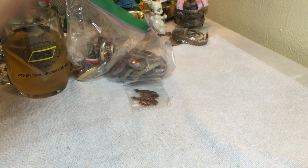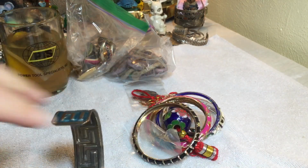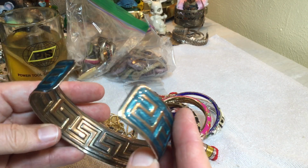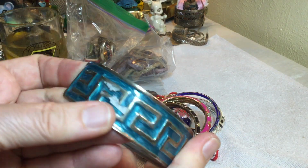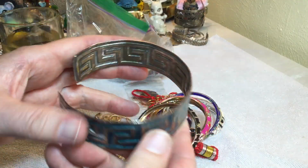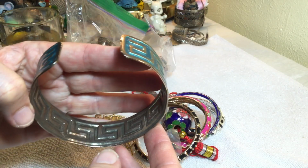I'm gonna pick this up and try to see better. Yeah, there's lots of earrings in there. Huge cuff. I mean, it's just so huge. I don't know where it would go. Up on your arm, $3.